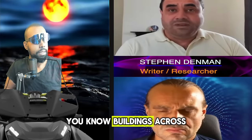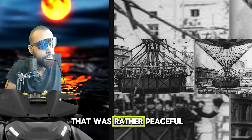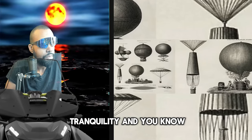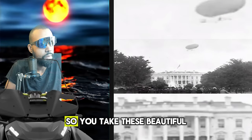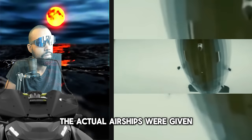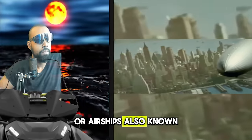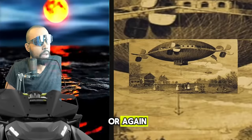Of their own buildings across their towns and cities. And then the actual usage of them was repurposed from something that was rather peaceful to do with leisure time and holidays, a form of social tranquility and a sort of a sky-based adventure for Nordic Tartarians. I mean, you just look at the contrast of what went on. So you take these beautiful airships, and we know that they had specific names for these in Tartaria, for example. The actual airships were given different names, such as the Howie Gamila, or airships, also known as the Asma Gamila, or sky ships. They were also known as the Havig Gamila, or again.